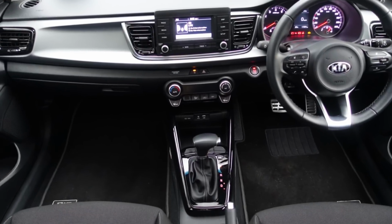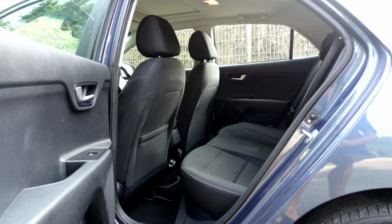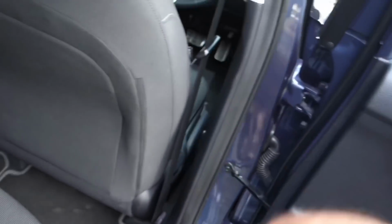You can actually have a family in here. Yes. There's enough space. See, like our elbows are not touching. In the Picanto, our elbows are touching. Both of us are 6 foot and our chairs are pushed back. I think you can fit another person in the back. You can. Leg room is not bad. Yeah, actually it's okay. I think I can fit at the back. Yeah. It's a good size. It's just without the boot.